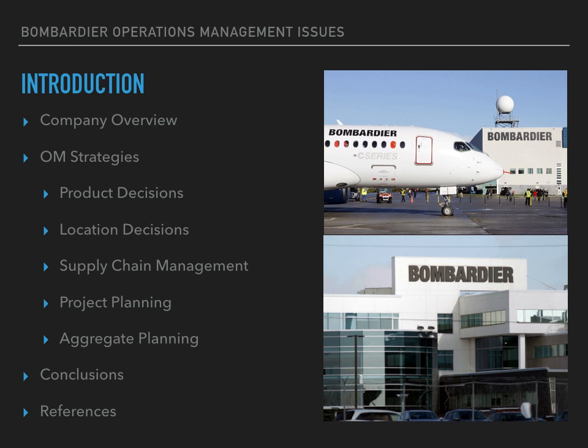Bombardier's aerospace branch focuses on two product lines, one being business aircraft and the other being commercial or airline aircraft. This study will focus specifically on the commercial aviation with the development of the C Series aircraft. So now let's take a look at Bombardier's operation management strategies.